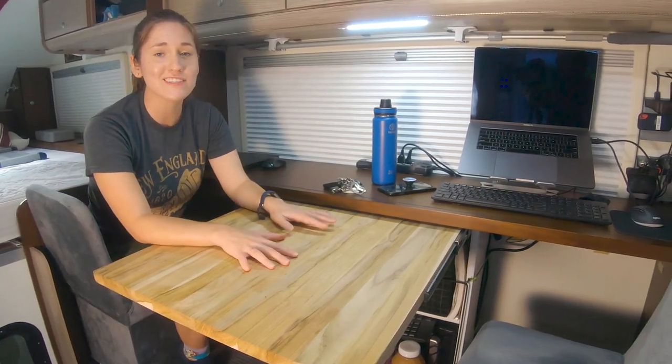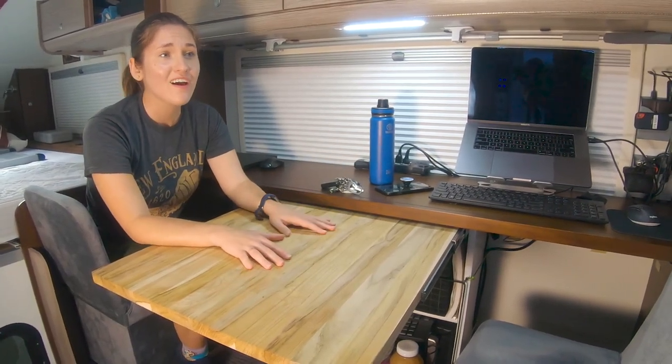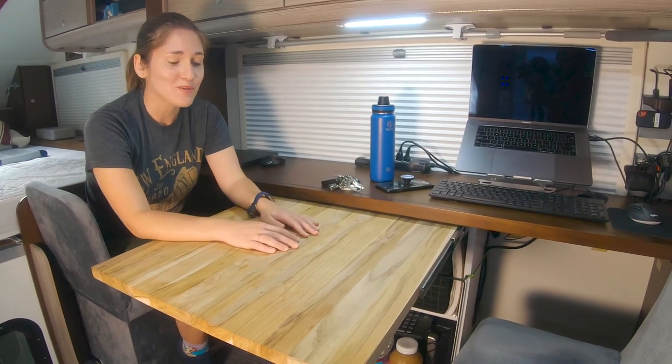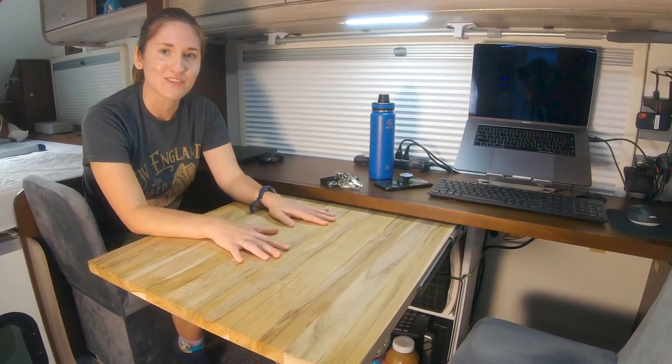And I mean, we use this table for everything. For food, we eat. We use it as maybe some additional workspace as well. I paint here, so it's been really useful.